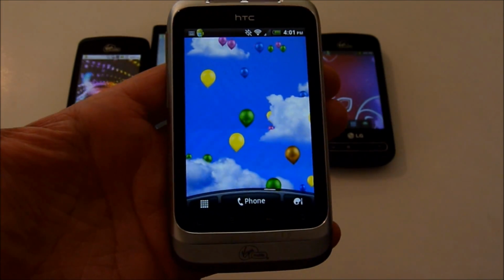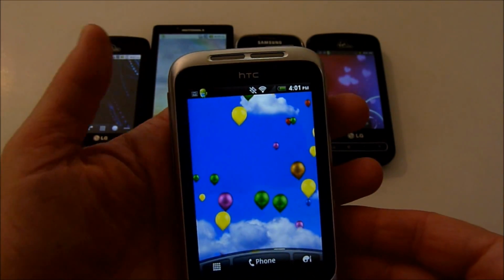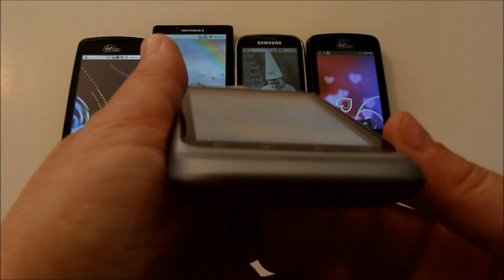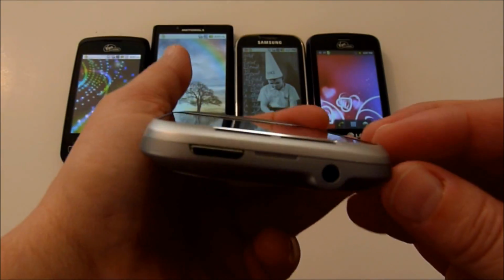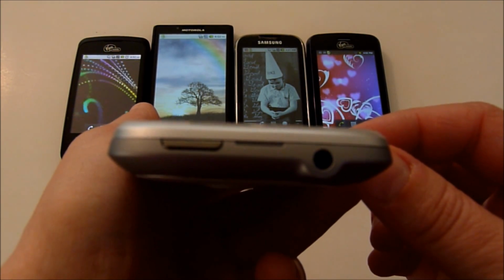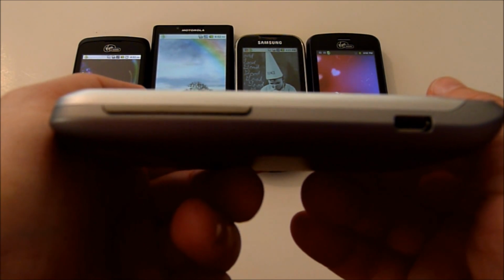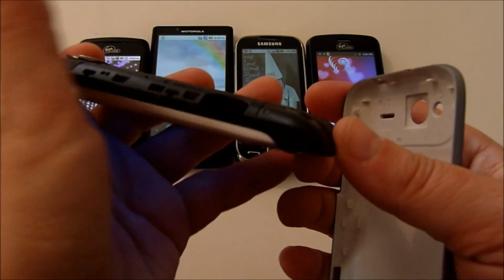External features of the Wildfire S. We have LED notification, we have a light sensor, capacitive keys, we have mic. There's nothing on the right side. We have a power, lock button, 3.5 headphone jack, volume up and down rocker, micro USB. Under the battery back is a micro SD slot.